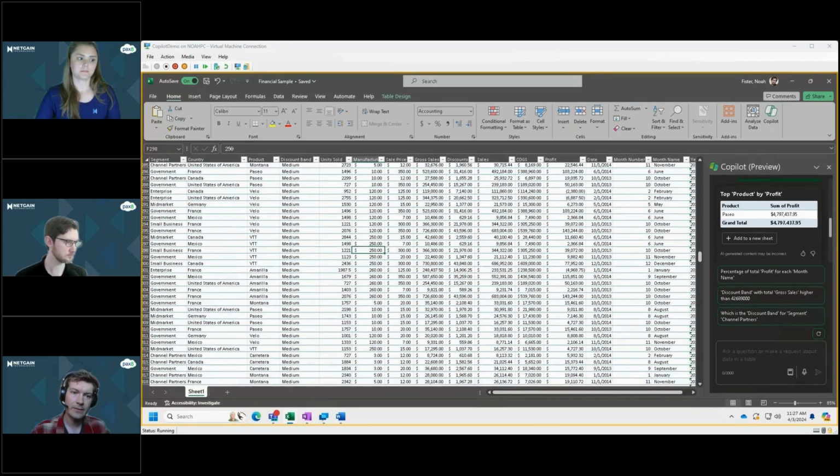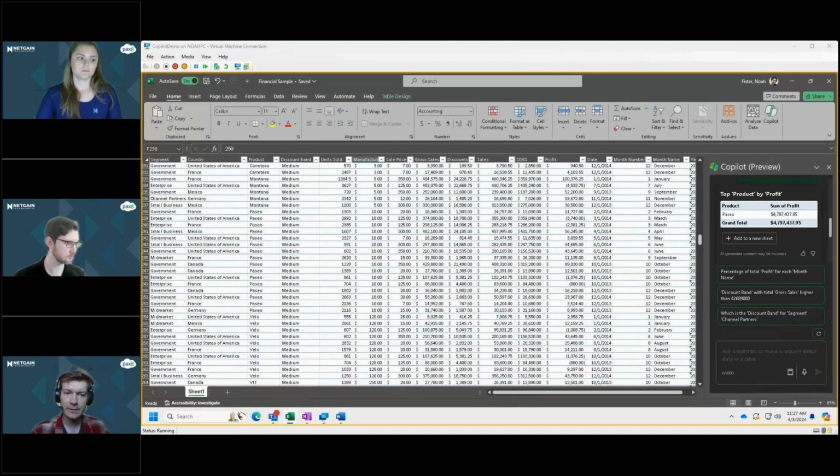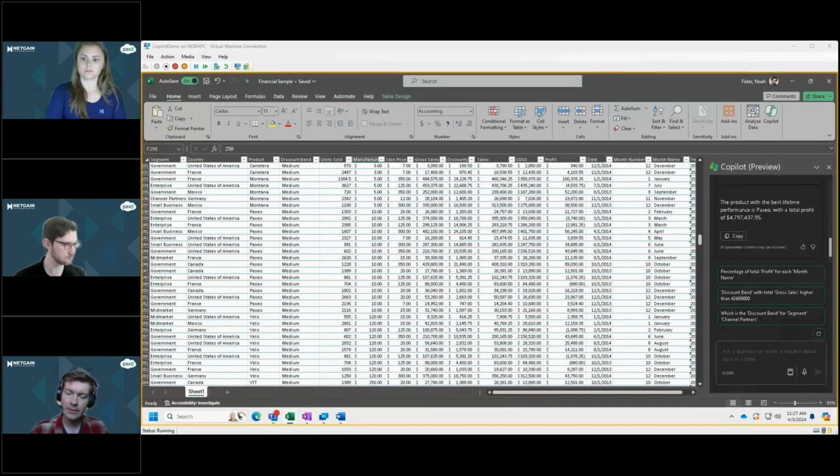So very specific. What's nice about this is instead of me having to go through and apply a bunch of filters and manipulate the data, I could just query it, like I said, with a plain text English question, which is tell me who did the best, and then it's going to spit that out for me. Now you could see that once it generates a response, like Noah was demonstrating in some of the other applications, and this is true in Excel as well, it's going to give me a couple of prompts or suggestions for things that it thinks I should do next with it.